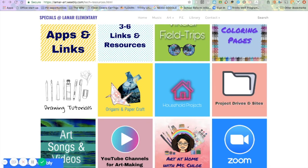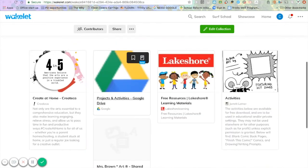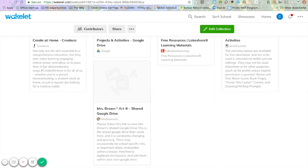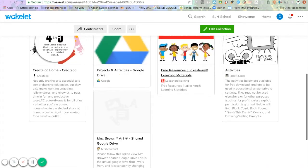All right, and then we have our project drives and sites. This one is larger, but this is a collection of collections, basically. These are places where you can find a whole bunch of projects and things to do. Some of them are more advanced, some of them are simpler, some of them are from other art teachers that I know and like. So they have different projects you can do. This is Lakeshore Learning. They have really cool materials for projects you can do.